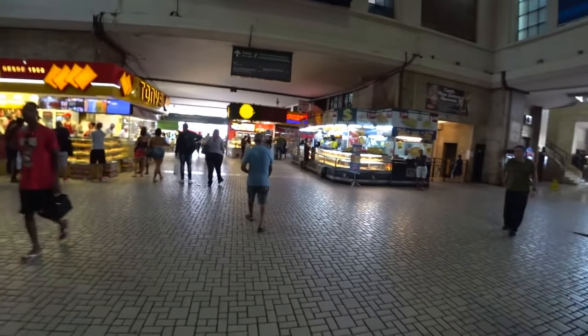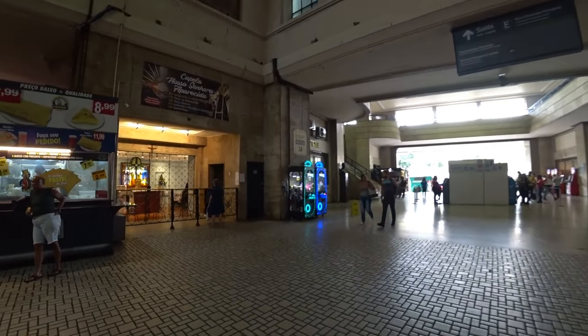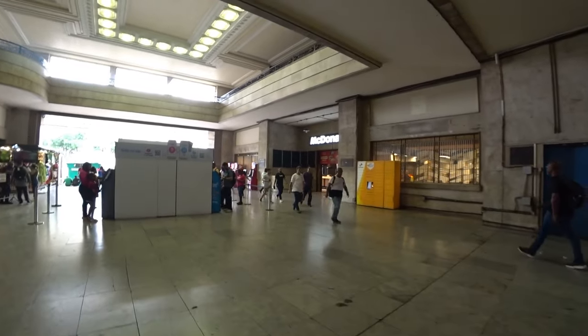I've only ever taken the train once, and that was from Caxias to this station, so it's been a while since I took the train, that's for sure. Let's find the ticket booth or a way to get through. Bilheteria. Looks closed. I have McDonald's here.